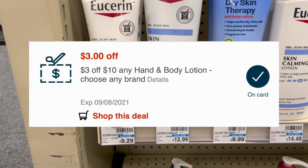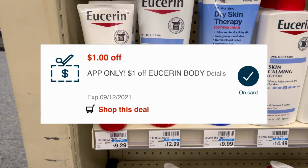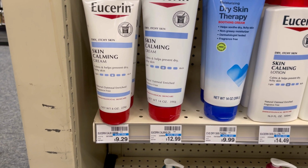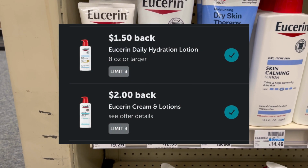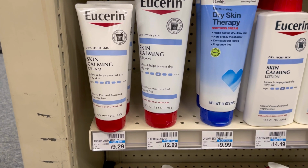I'm gonna use 2 of the $3 off coupons we received in Sunday's inserts. I have a 3 off of 10 lotion CRT and a $1 off of 1 in-app coupon. I'm gonna pay $8.58 and I'll get $5 back. Now I scanned the bottles and there's 2 rebates attaching on Ibotta, so I'll let you know at the end what I got back, okay?